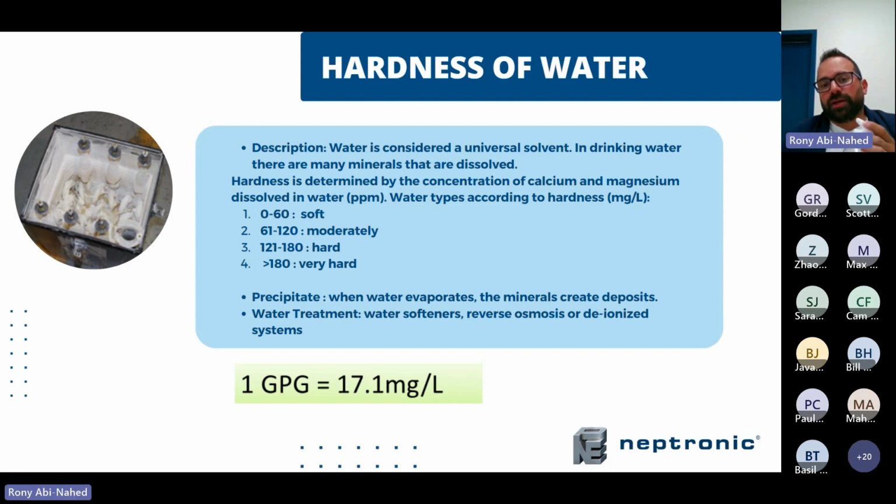parts per million. So if you want to calculate it as grains of hardness, that's how we usually talk in humidification, per grain of hardness. So you take, let's say, 120 ppm and you divide it by 17.1, you get your hardness. Usually water that's more than 6 or maximum 7 grains of hardness, we're starting to talk about hard water, and we need to start looking at options for the water treatment.